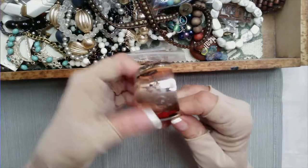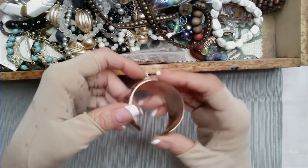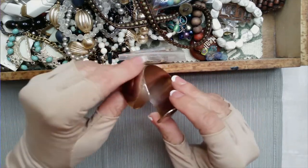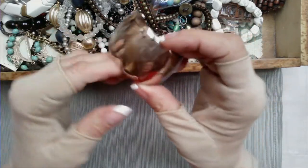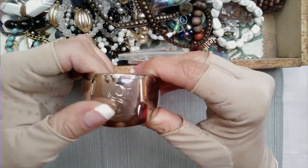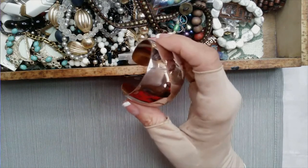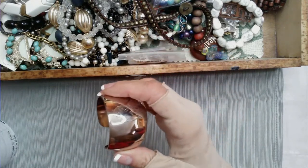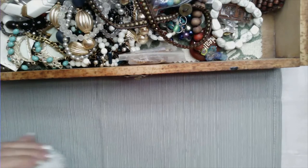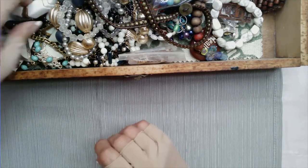And then, oh, look at this. Oh, this is nice. It has an S on it. It's a small cuff bracelet, gold tone. Yeah, it's a gold tone cuff. Very pretty. Let's see if you can see that S engraved. Just give it a little polish up. And like I said, this is a very small one. Let's see what the size is on it. It is almost a six, not quite. About a five and a little over three quarters.